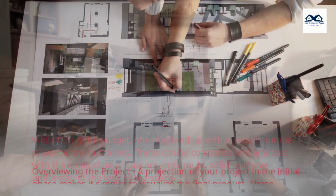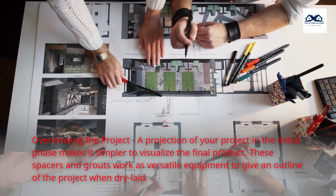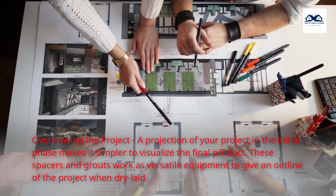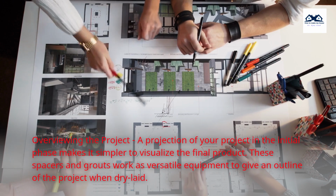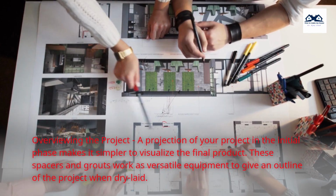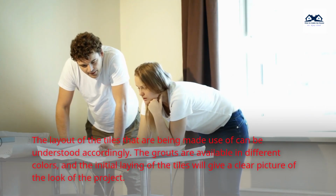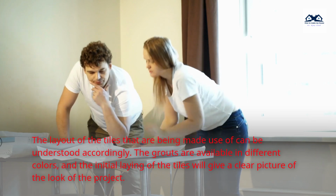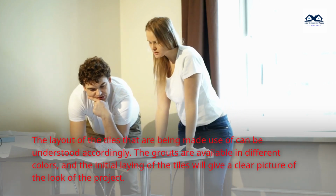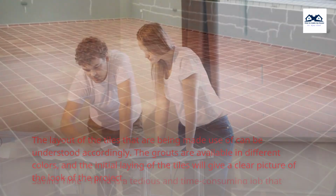Overviewing the project. A projection of your project in the initial phase makes it simpler to visualize the final product. These spacers and grouts work as versatile equipment to give an outline of the project when dry laid. The layout of the tiles that are being made use of can be understood accordingly. The grouts are available in different colors, and the initial laying of the tiles will give a clear picture of the look of the project.